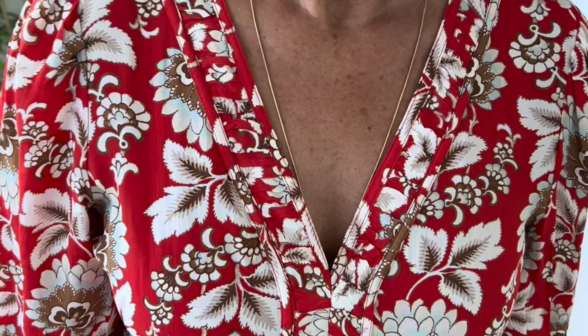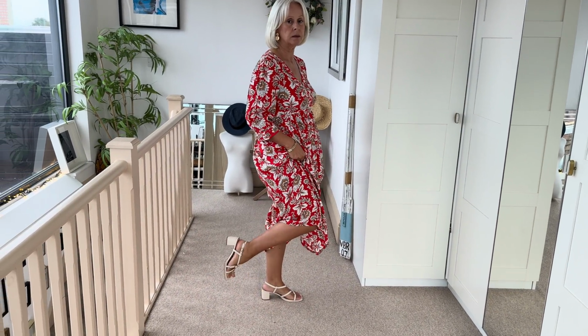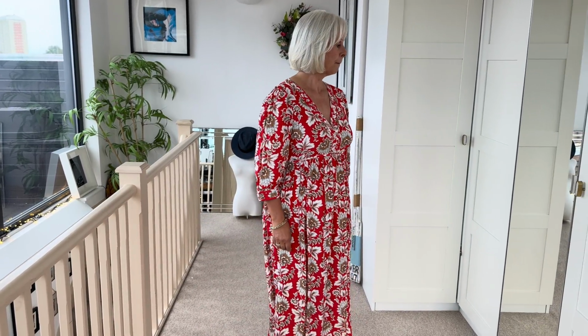I've just got it on with some earrings from Marks and Spencer's. I think I've shown you these before, and a bracelet as well from there, and my Marks and Spencer's sandals that go with everything. So yeah, that's the last dress I've got to show you, and so I've got a couple of pairs of trousers now and a couple of t-shirts from Marks and Spencer's, a kind of new style with a scoop neck. So I'll do that, and yeah, see you in a minute.